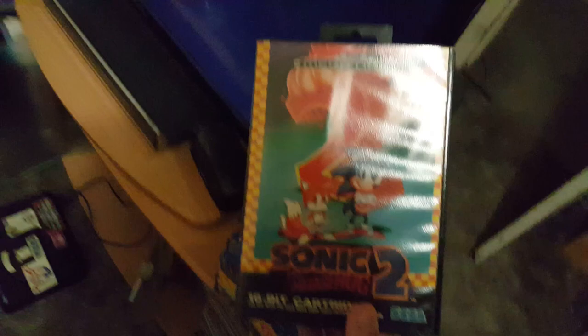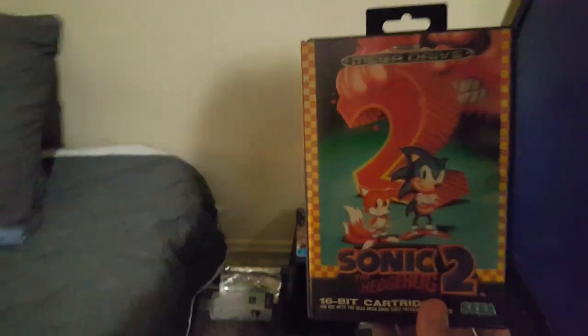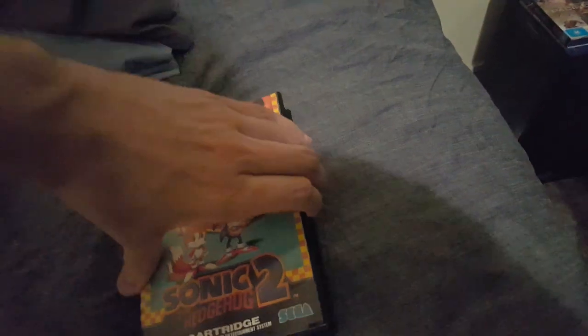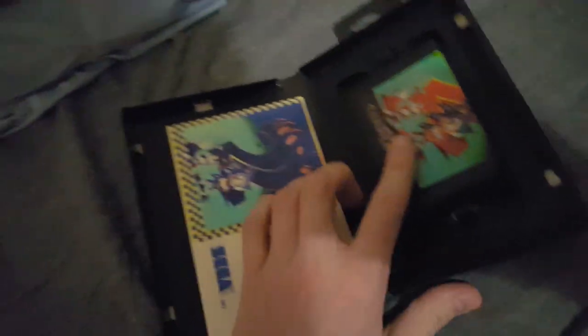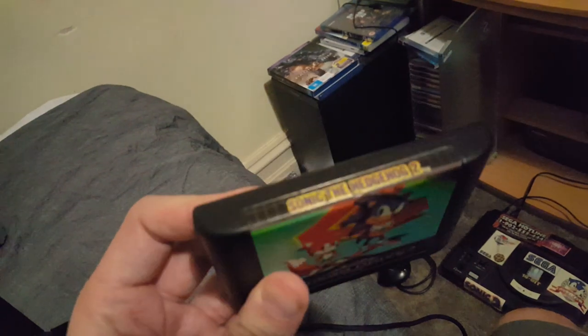Sonic 2. I love that cover. I think this is one of the ones that really made the Mega Drive. It was one of the biggest hits on there, wasn't it? Let's open it up, if I can do it one-handed. There we go. Oh no, I graffitied this one as well. Damn you, Daniel. And no signs of damage, that's good. There we go. Nice.